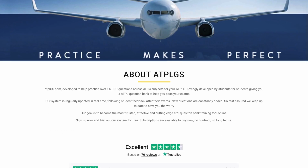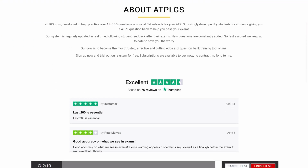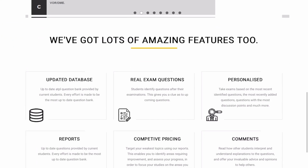So getting straight into it then, the atplGS question bank is absolutely amazing. When I was doing my ATPLs, I wouldn't have got anywhere without the question bank. I used Bristol at the time. Now, it's up to you what you use, so I just thought I'd start to review some of the question banks to give you guys a flavour and idea of what the different question banks have to offer.